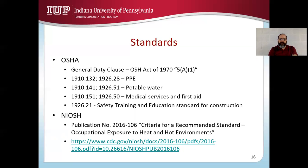NIOSH also has a criteria document that includes a lot of information addressing a recommendation for a standard addressing occupational exposure to heat in hot environments. And the link for it is at the bottom there. It's a lengthy document, but it does provide a lot of good information. It's not something that is directly enforceable by OSHA, but it does provide information that would go hand in hand with the other recommendations that we've talked about, and provide you with good examples of different work environments and what options may be available to reduce the risk of heat-related illness.